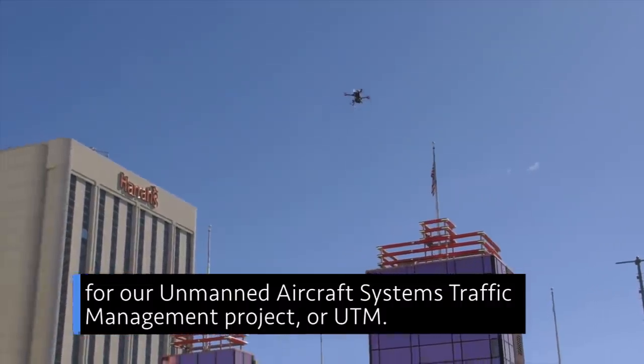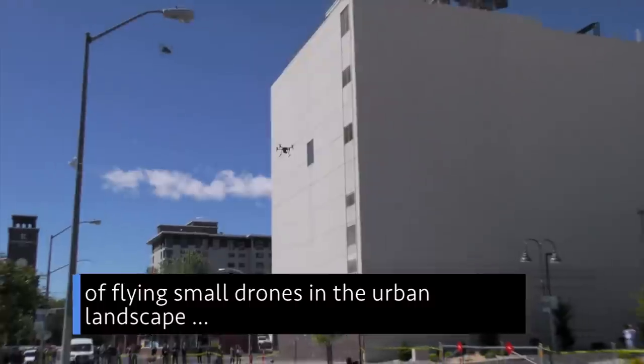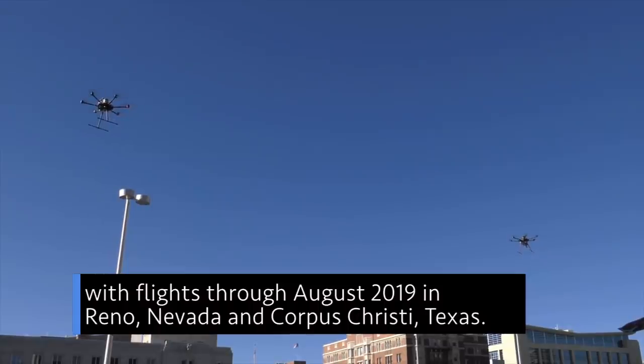The final and most complex season of flight tests is underway for our Unmanned Aircraft Systems Traffic Management Project, or UTM. This round of testing tackles the unique challenges of flying small drones in the urban landscape, with flights through August 2019 in Reno, Nevada and Corpus Christi, Texas.